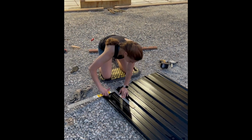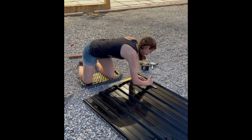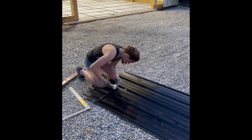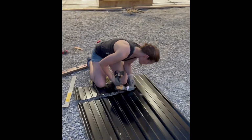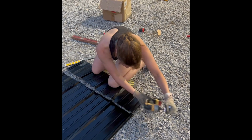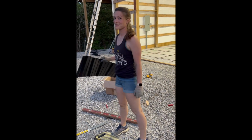This is very nice that you are cutting my pieces for me, hon. It's literally cutting the time in half. Did you catch that? Cutting. Oh, it ain't easy, but it's helpful.